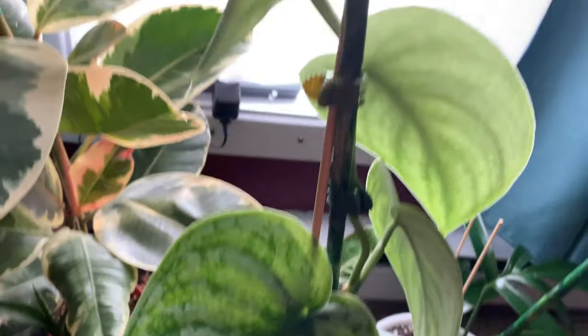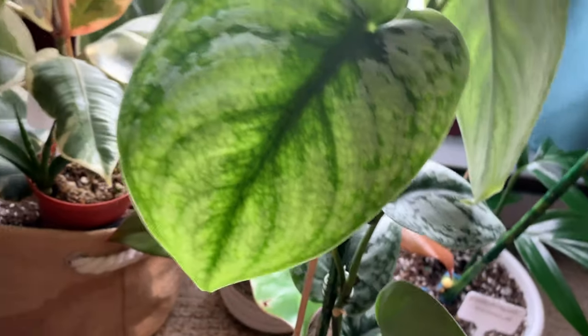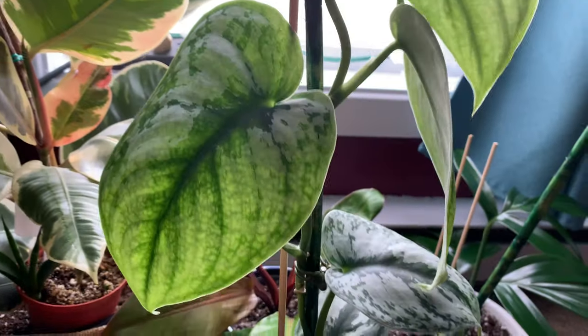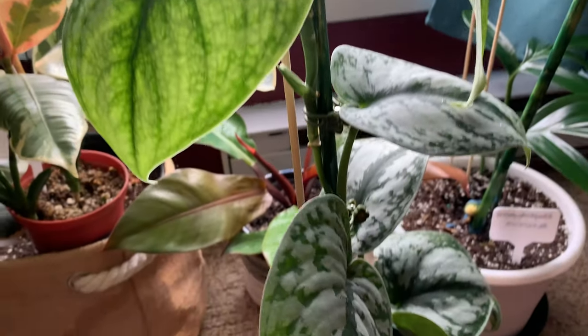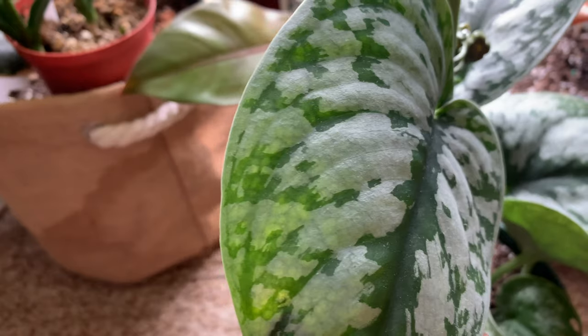Next to it is my Scindapsus exotica. This one is beautiful. I like the leaves, the texture of the leaf, and then the print on it.